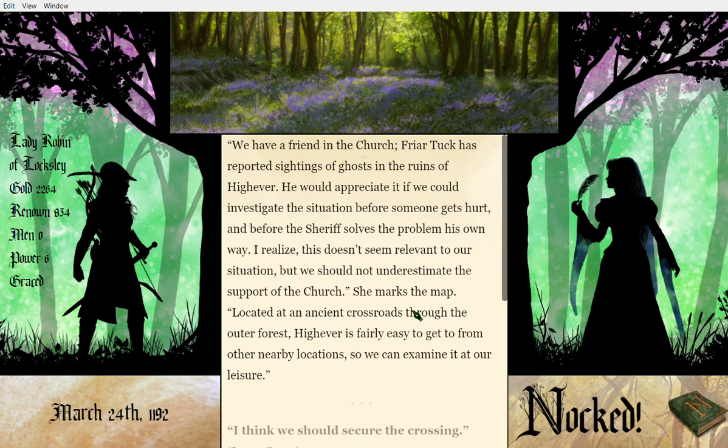We have a friend in the church, Friar Tuck, who has reported sightings of ghosts in the ruins of High Ever. He will appreciate if we could investigate the situation before someone gets hurt and before the sheriff solves the problem his own way. I realize this doesn't seem relevant to our situation, but we should not underestimate the support of the church. That's true, especially in that era at least. So she marks the map, located at an ancient crossroads through the outer forest. However, it's fairly easy to get to from other nearby locations, so we can examine it at our leisure.